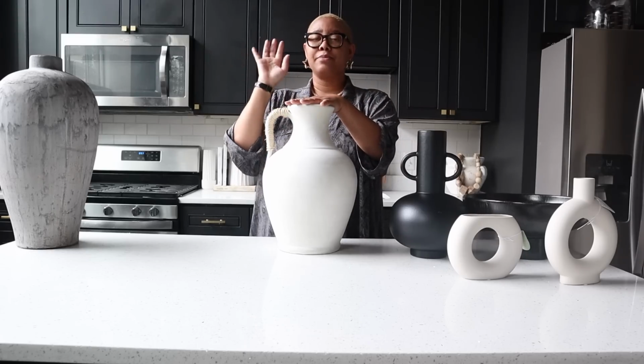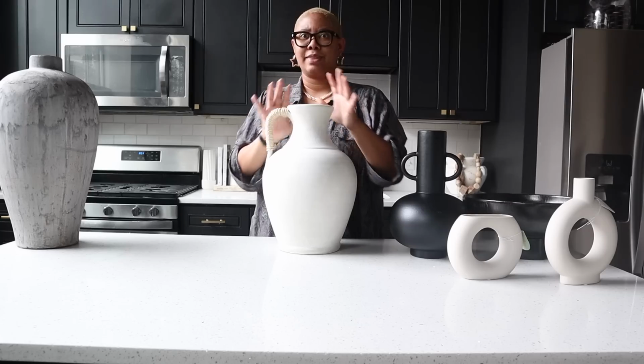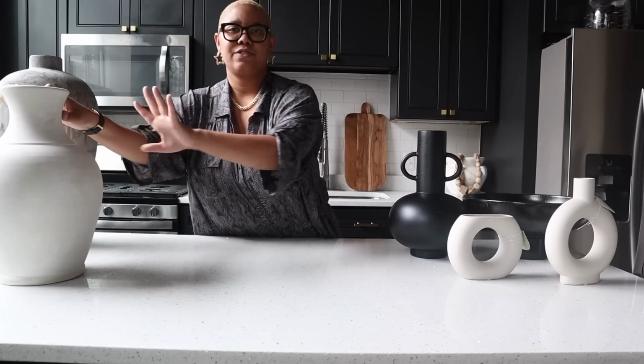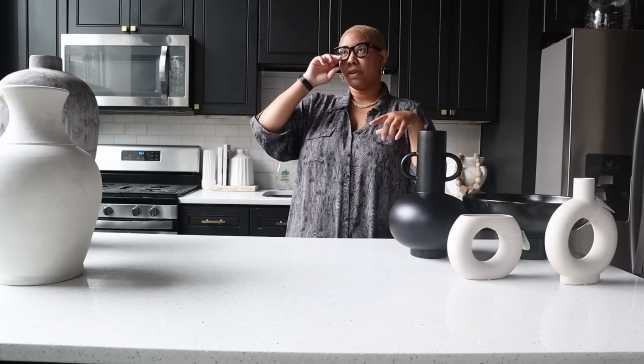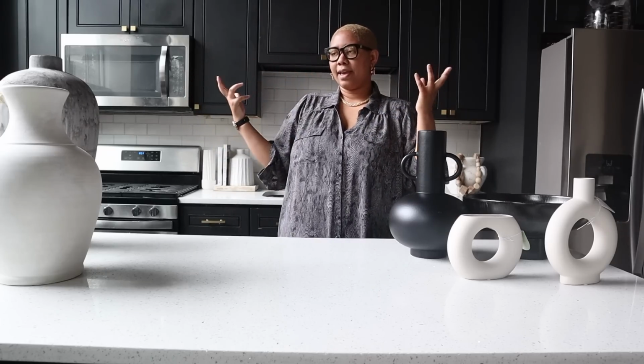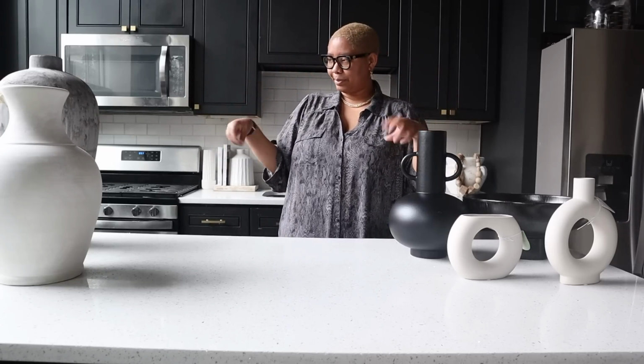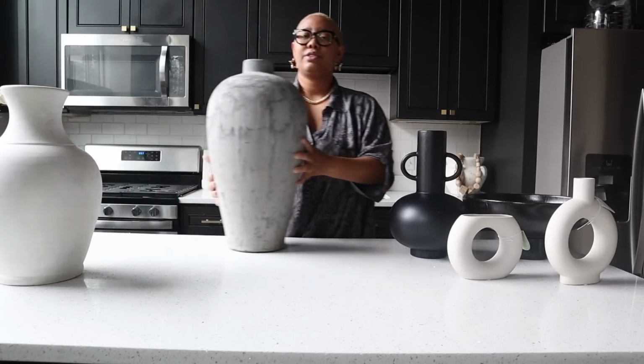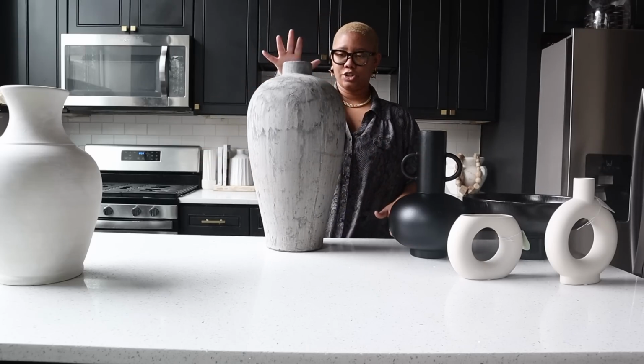Go buy this. They also have one identical to this at Kirkland's, but this one was cheaper. I didn't know. So I got that one, and I just filled that with pampas. Kirkland's has pampas right now, white and gray, very cute, very affordable. So I'm just letting you know about that, but you can't order it online. So then, when I went to Kirkland's, I got this huge pot.